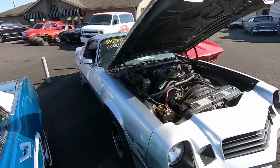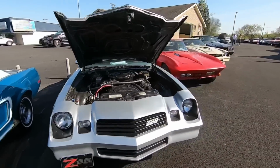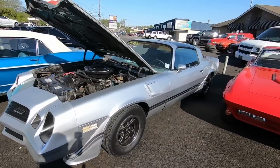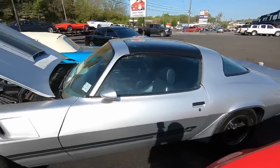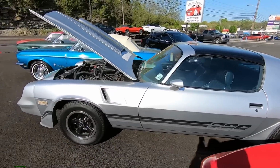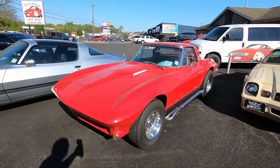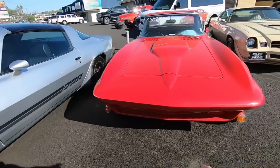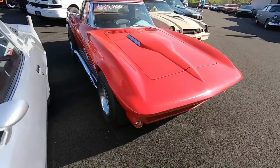The next thing that is available is this Z28 Camaro. This one's $15,900. It's a 1981 model with a 4-speed in it and T-tops. I do have test drive and walk around videos of it available. Of course, the Corvette sitting right here, 1966 Vet with side pipes. We got it for $35,900. It's got the custom front end, and it is available.